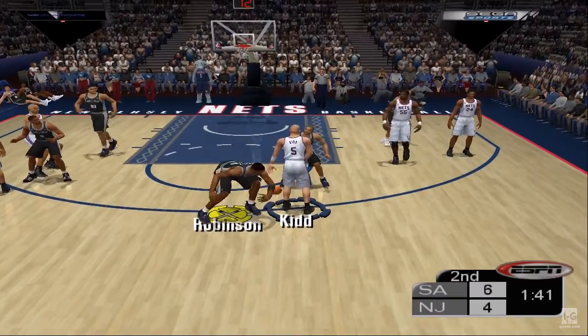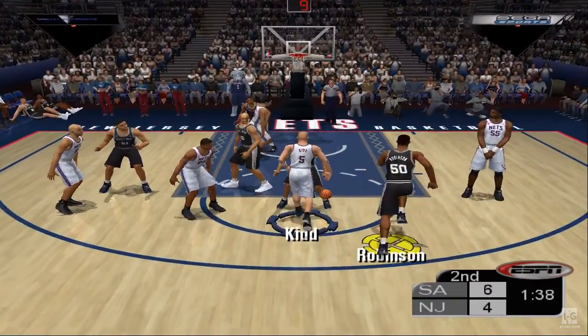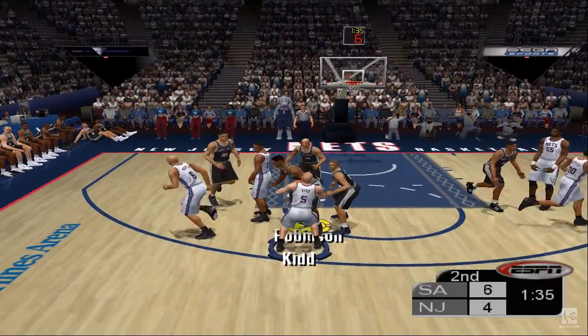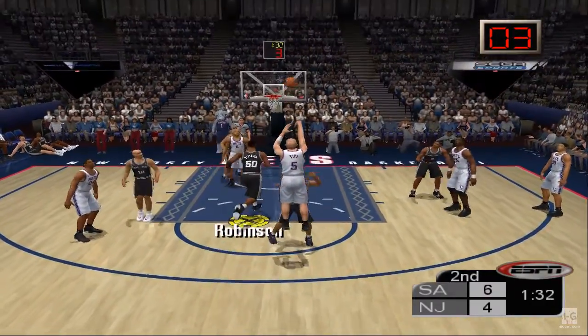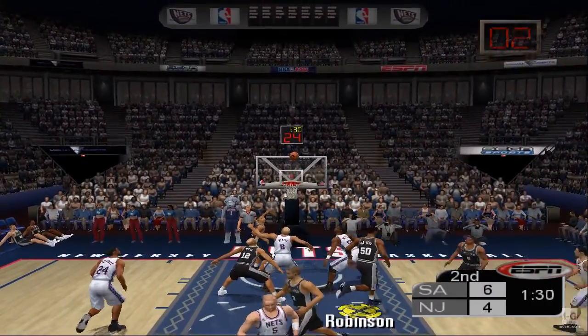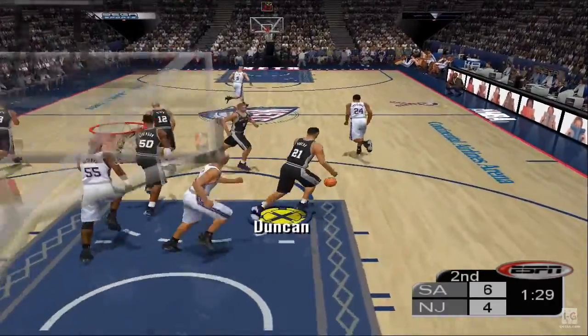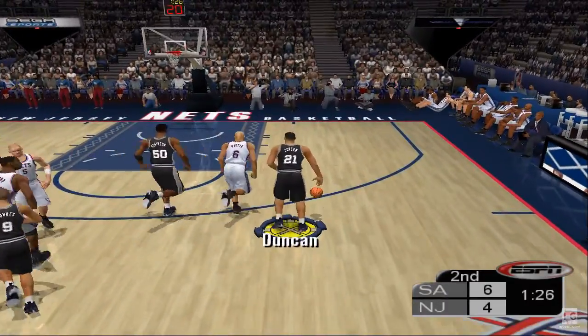Dig it, he said dig. Turn 4-5. 7 seconds to shoot. Grabbed by Kidd. Kidd fires. Doesn't tie it up. Kidd misses it, but you had a pretty even matchup out there. That could have gone either way.